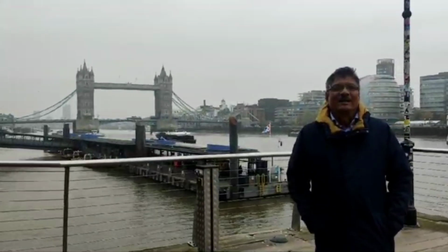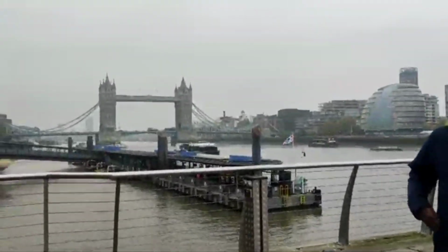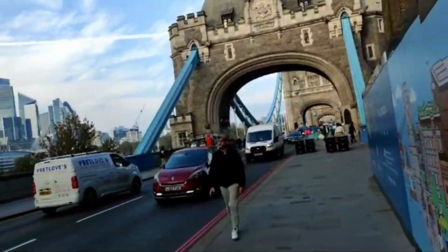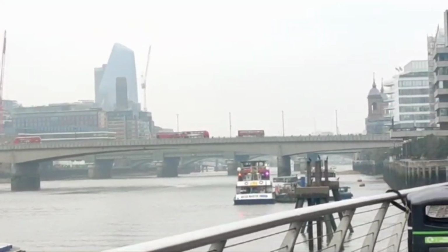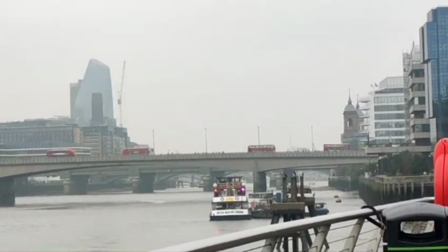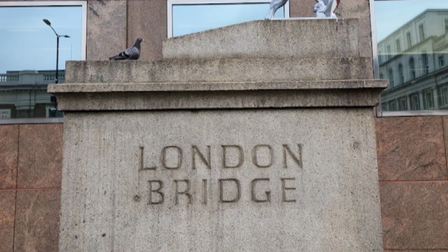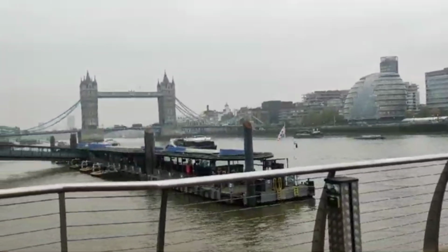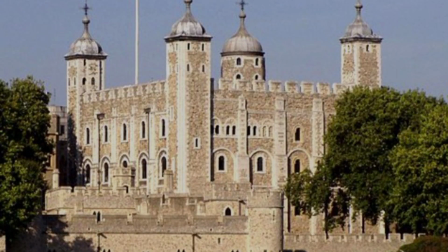Now in the background we can see the Tower Bridge. Generally it is called London Bridge, but actually London Bridge is a different one. It is on my right side. In the true sense, this is the London Bridge, which is now visible in the video, and in this bridge a lot of granite from Dartmoor was used, and in the foundation it is written London Bridge. Again this Tower Bridge is visible, and beside that is the Tower of London castle in which the famous Kohinoor diamond can be seen.